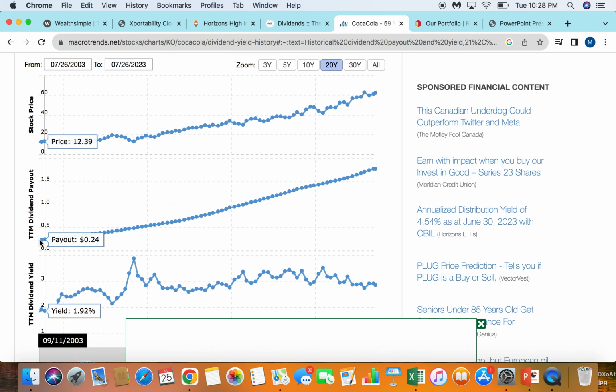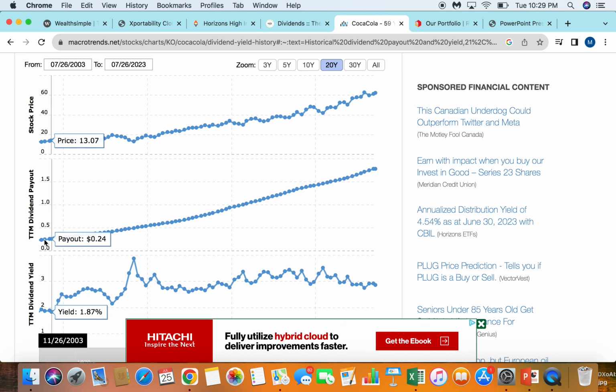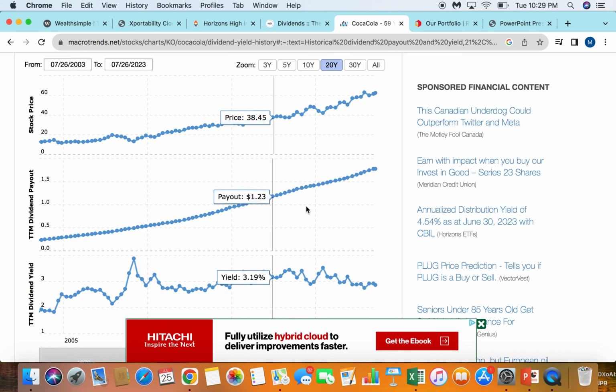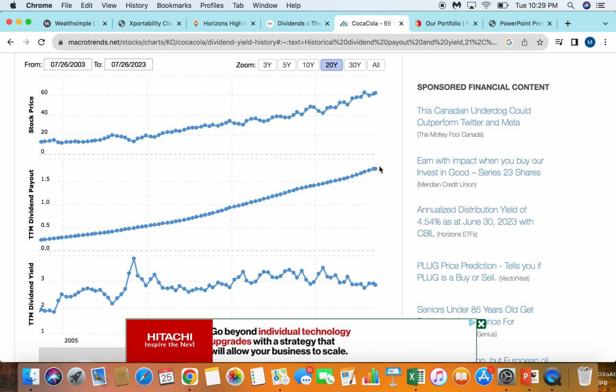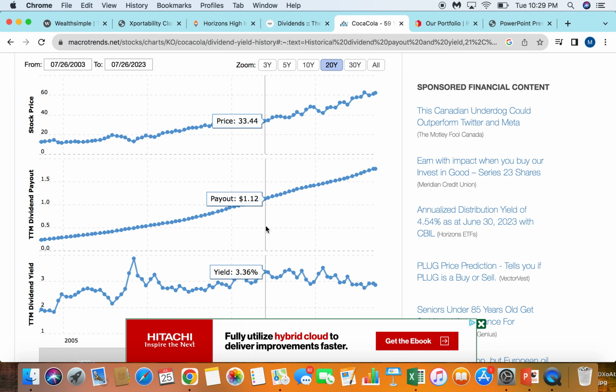You can see the trailing 12 months dividend payout in terms of absolute dollars. And you go from 2003 in the bottom left hand corner, you can see that was 24 cents. And on a trailing 12-month basis, now they're paying out close to $2 a share. So from 25 cents to $1.78 over 20 years, that is about an 800% increase in the dividend.